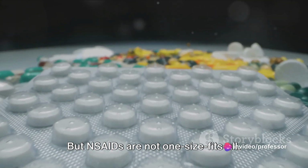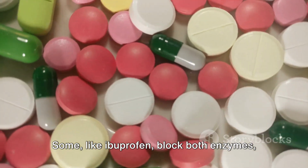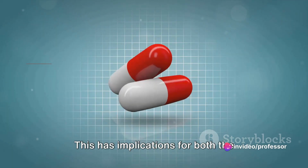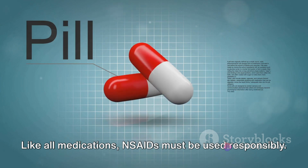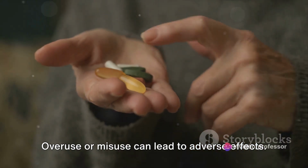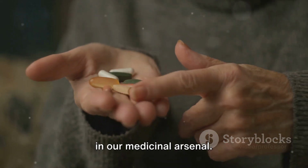But NSAIDs are not one size fits all. Different NSAIDs have different affinities for COX-1 and COX-2. Some, like ibuprofen, block both enzymes, while others, such as celecoxib, preferentially block COX-2. This has implications for both the effectiveness and the side effects of these drugs, which we'll explore in the next section. Like all medications, NSAIDs must be used responsibly. Overuse or misuse can lead to adverse effects, but when used correctly, they can provide significant relief from pain and inflammation, making them invaluable tools in our medicinal arsenal.